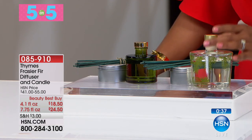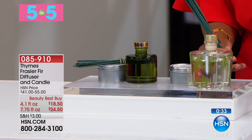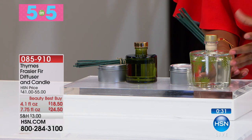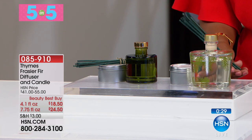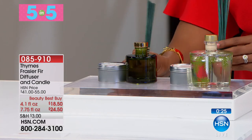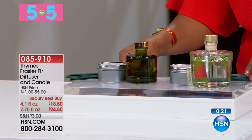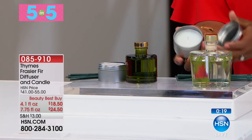What you're going to get is the diffuser with the amazing juice, as we call it, the Fraser Fir. So it's very holiday, very winter kind of smelling in your home. You get the full reeds, and the reeds are going to be sized to whether you get the big one or the petite. You're also going to get this amazing aromatic candle.